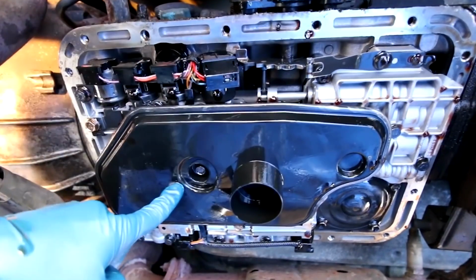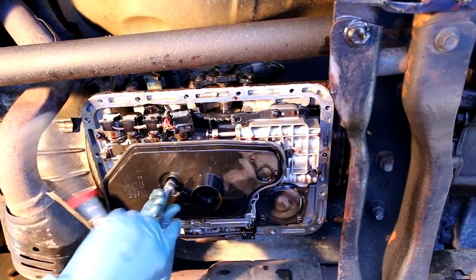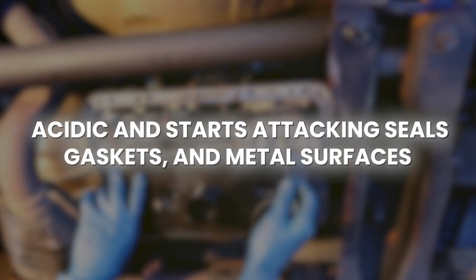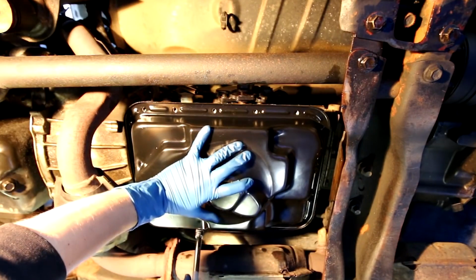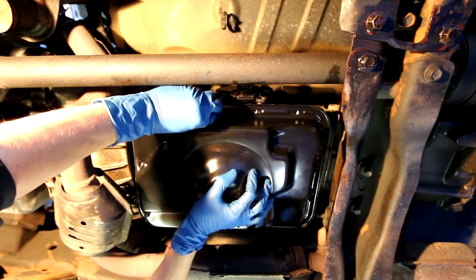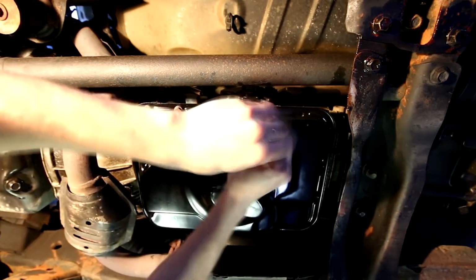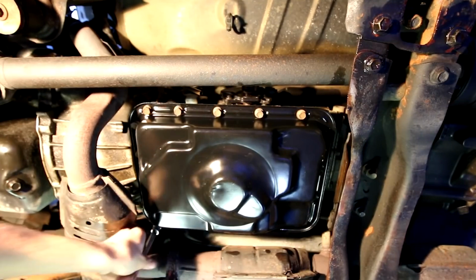Modern transmission fluid is highly engineered to resist heat and maintain proper viscosity, but it's not immortal. As the fluid ages, it becomes acidic and starts attacking seals, gaskets, and metal surfaces. The friction modifiers that ensure smooth shifts break down, causing harsh engagement and slip. Worst of all, old fluid can't transfer heat effectively, allowing internal components to overheat and fail.